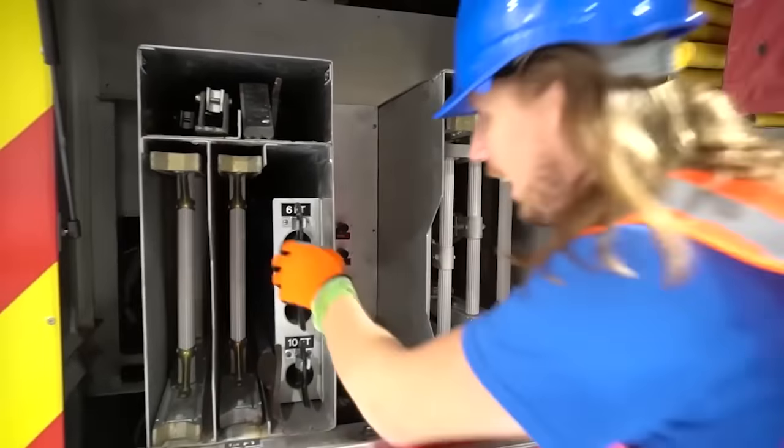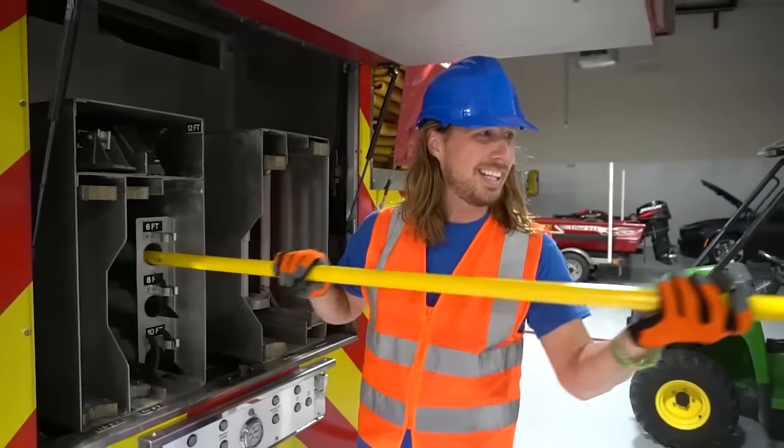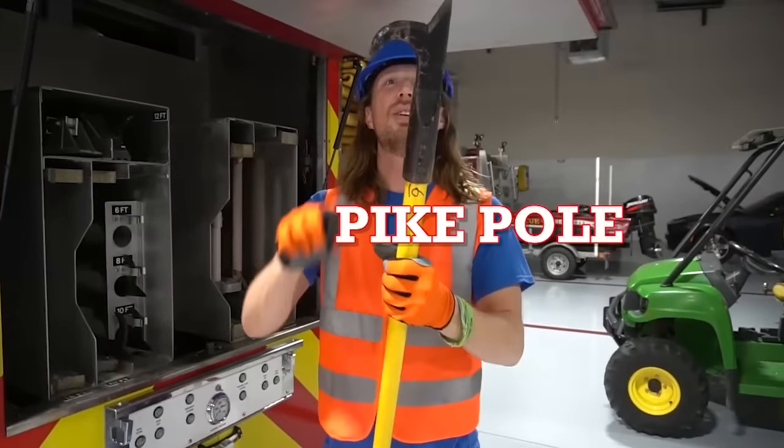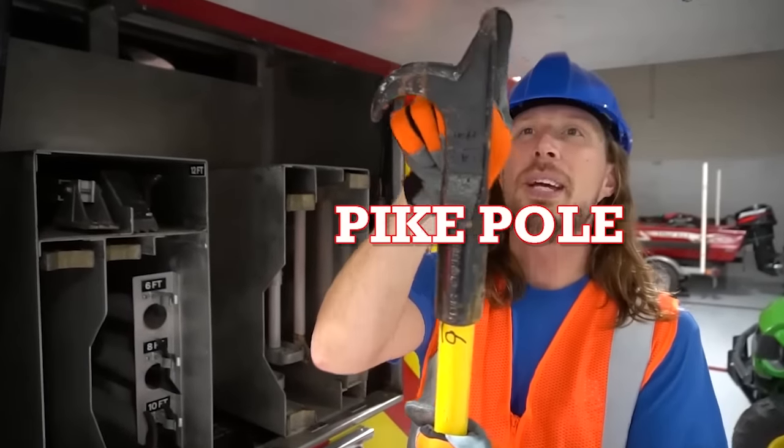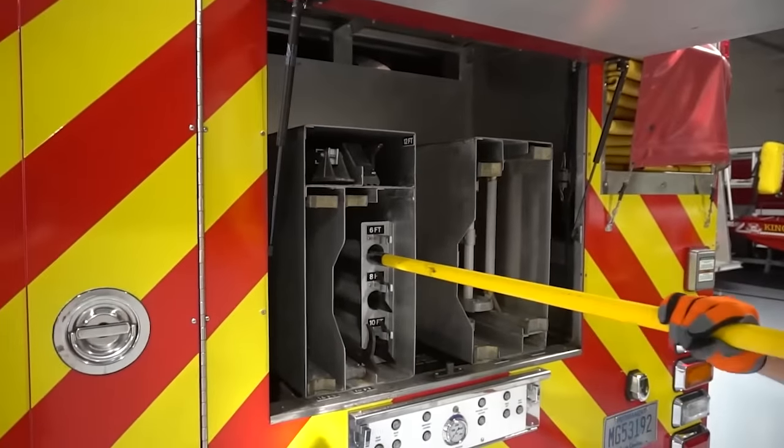That's awesome. Check out this really cool thing. Oh, this looks like a weapon of some sort, right? That's pretty cool. It's got a little hook, a little pointy piece right there. That's awesome. Slide that back in there.